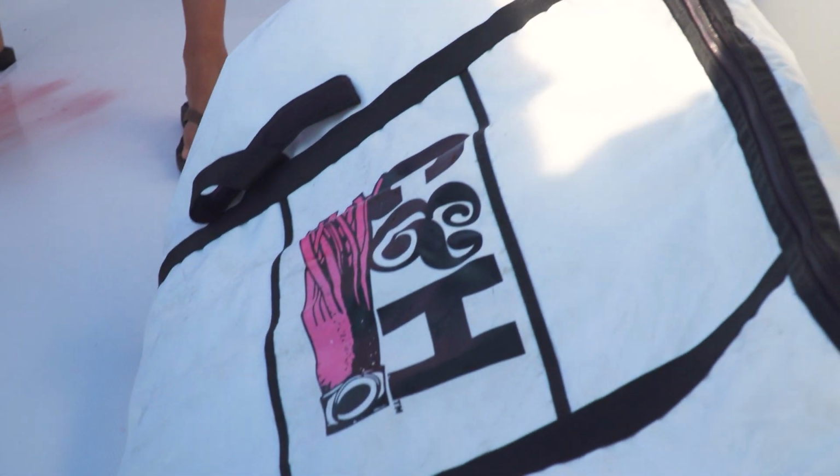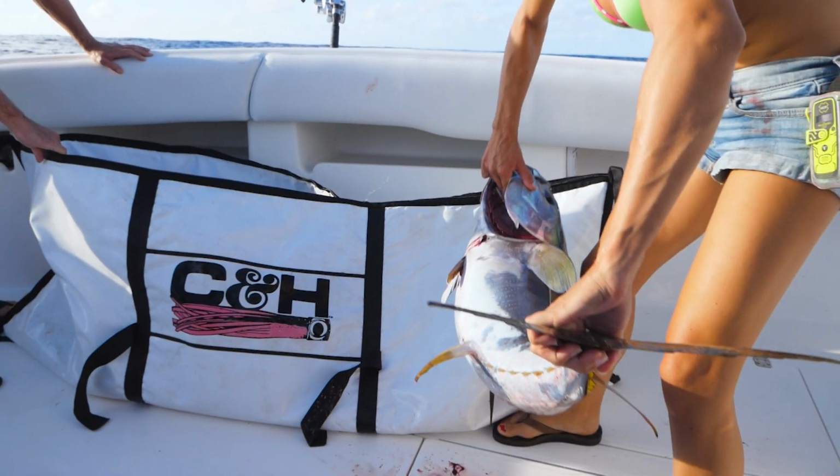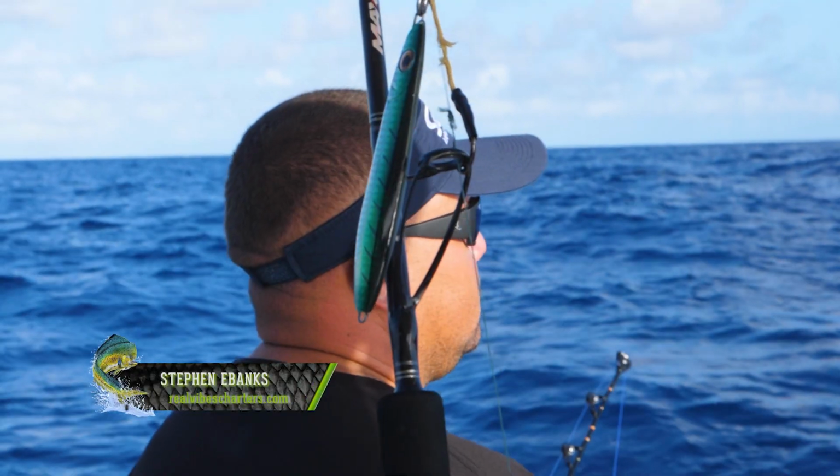After throwing that yellowfin tuna in the C&H fish bag, we got our lines back out and started trying to catch another one.